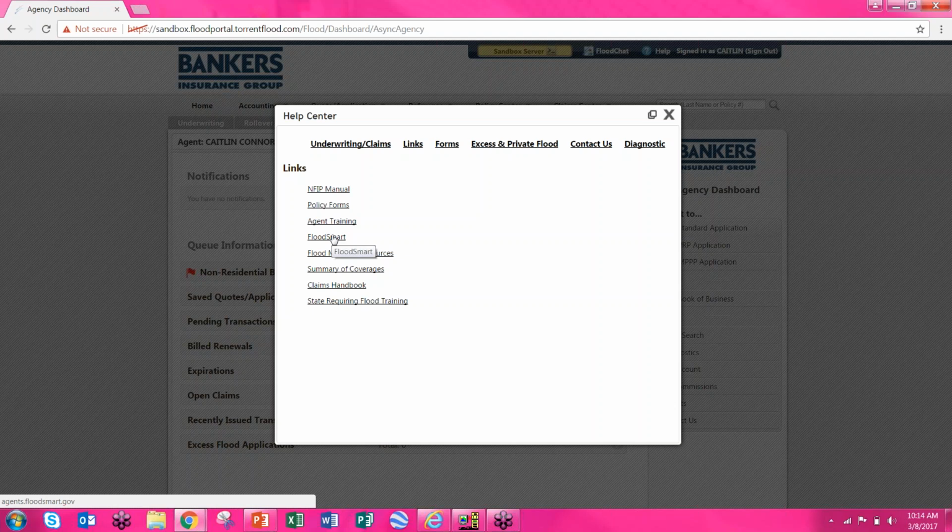Now, I do advise that you also go to FloodSmart.gov itself. FloodSmart.gov breaks the flood program down into simpler terms. It makes it easier to understand. I use it very often. It's very good for explaining things to insureds and breaking down the program into simpler terms. So it's a very good program to use.